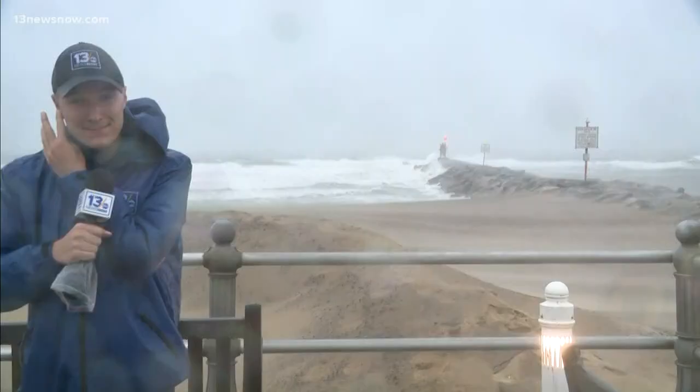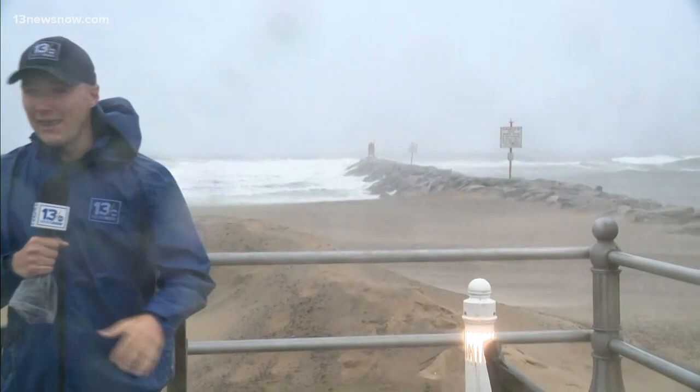Yeah, I would say, of course, just be very cautious of what you're in. Thankfully, in this area I don't see much flooding on the roads, which can be a danger when you're out driving. The mandatory evacuations, of course, are for Sandbridge, which is farther south of me down here. And up here at the boardwalk, most people are inside the hotels. A lot of the tourists I talked to yesterday say, hey, we have food, we have water, we're all prepared. We're going to stay inside. We're going to watch it from our hotel room.